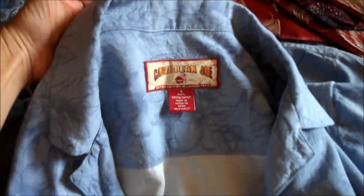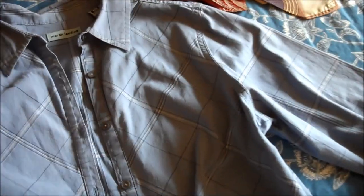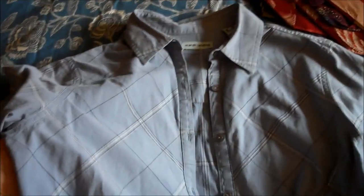Hey, me again. So here's one more look at the rayon Hawaiian shirt that has that great blue fabric, a little bit shimmery, nice drape, and those coconut buttons. Freaking love those. They're so cute. So that's going to look great in a casual setting. But now, haha, the one with the kind of diagonal diamond pattern on it.